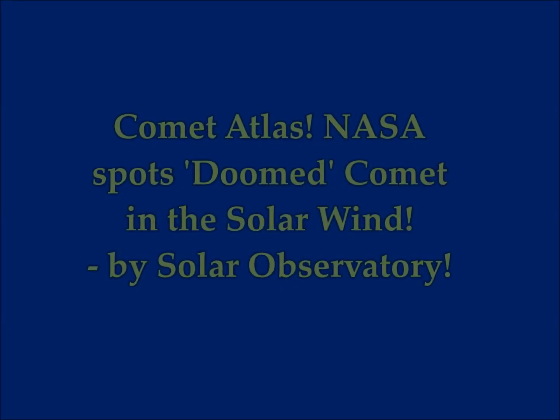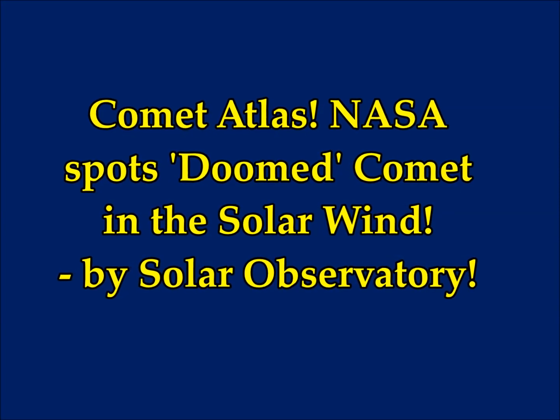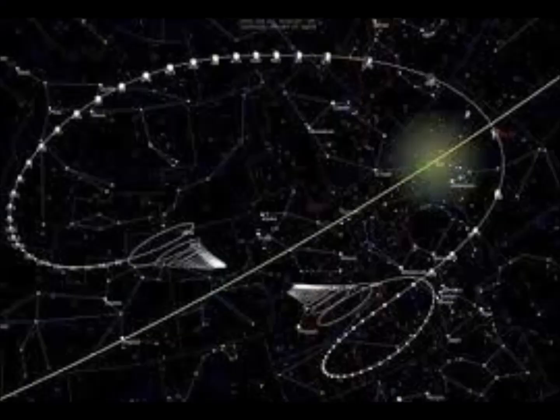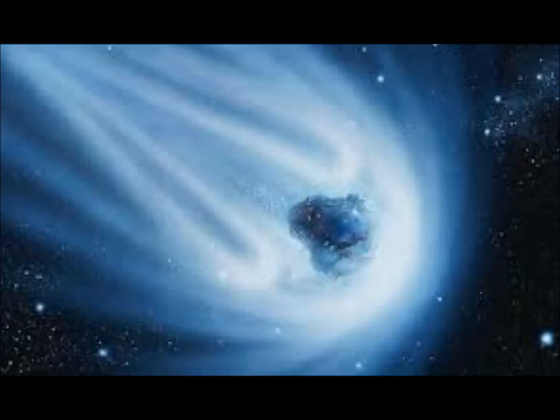Atlas: NASA spots the doomed comet in the solar wind, and it is spotted on solar observatory telescopes. Comet Atlas has been spied hurtling through the inner solar system in an incredible animation captured by NASA's Solar Terrestrial Relations Observatory, Stereo A. It's a rare cosmic vista of the inner solar system, and it also includes the planet Mercury and some solar weather in addition to Comet Atlas.